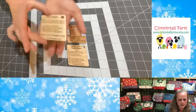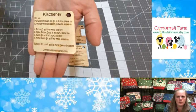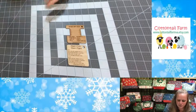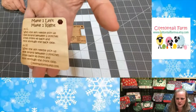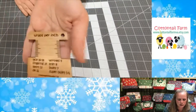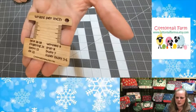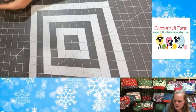Kitchener, you know, this one is simple instructions on Kitchener, like get you from A to B. They're not full sentences, and you can see a better picture on Etsy, but it is super useful for any sock knitter in your life. Make one left, make one right. Same thing, just little reminders of how to do the stitch. And wraps per inch. Ooh, almost threw that at you. Which is just like the control card, you just don't have those recessed edges to get you there. This one is just the 1-inch window where you wrap around your gauge. So those mini helpers are super useful.